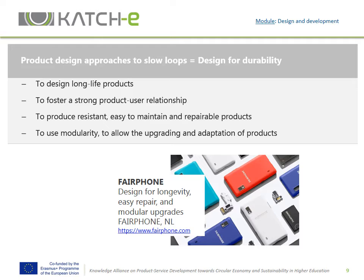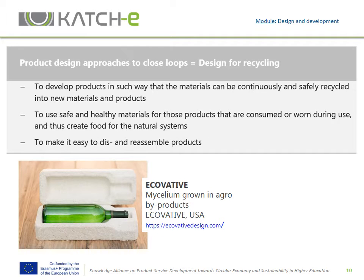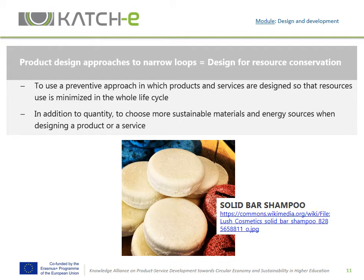Product design approaches to slow loops. The key word is durability, and one example is the Fairphone, which has been designed for longevity, easy repair, and modular upgrades. Product design approaches to close loops promote the recycling of materials, the use of materials that can be food for the natural systems, and to make it easy to disassemble and reassemble products. One example is this packaging by Ecovative, made of mycelium mushroom roots, which are grown in byproducts from agriculture and is compostable at the end of life. Product design approaches that narrow resource loops aim at resource conservation. One example is the solid bar shampoo that requires less resources for packaging and transportation.